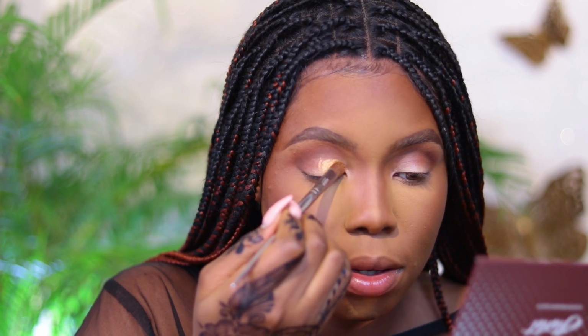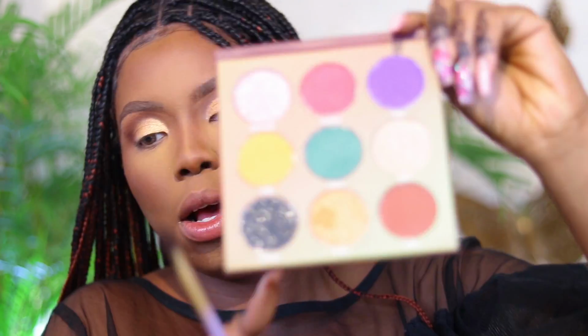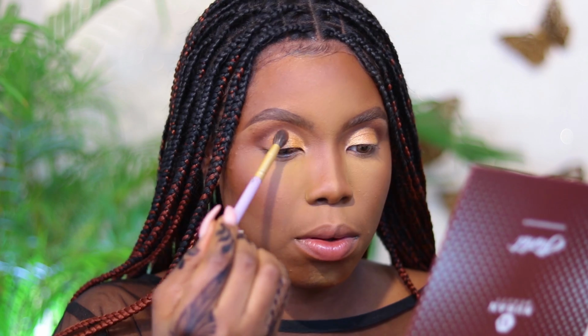Please tell me you can see how sparkly that thing is. Guys, my eyes look so pretty, and I submitted this color. I'm going to go into this Lydia shade and mix it with this orange, just to create a transition out here, something the eyes can blend into.